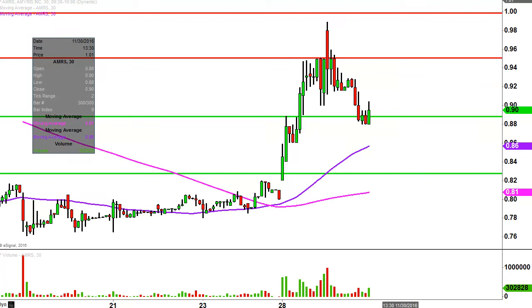On the flip side of things, and I realize this means a little bit more to those of you that watched the video from yesterday, but I talked about this area of support right here, and this level is right around the 88, 89 cent mark. And sure enough, that's right where the price is hovering around right now.